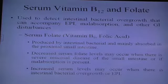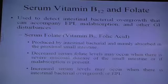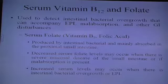Now, serum B12 and folate. What vitamin is folate? Tells you right down there, that's vitamin B9. Okay? Alright, so those things are basically about bacterial overgrowth in the gut. If you have too much bacteria, does exocrine pancreatic insufficiency give you bacterial overgrowth? Because who's using all those nutrients that you've ingested? You can't get them, so what's waiting for them? And what do bacteria do when they get fed well? They multiply. Can that cause more problems? Yes. So we can use these to determine if we have intestinal bacterial overgrowth.